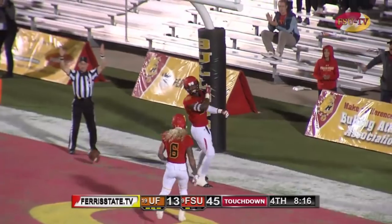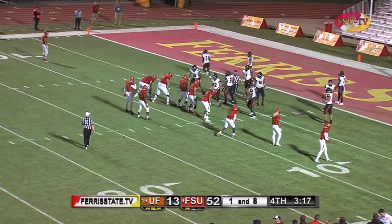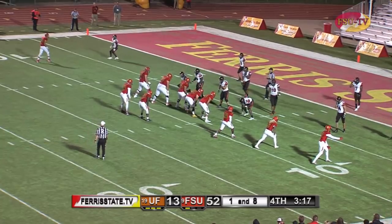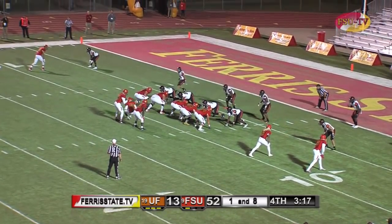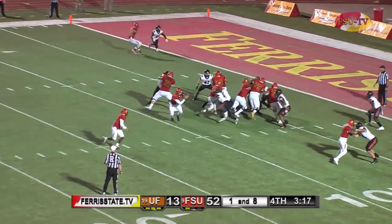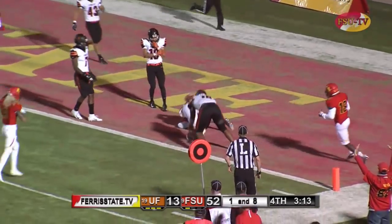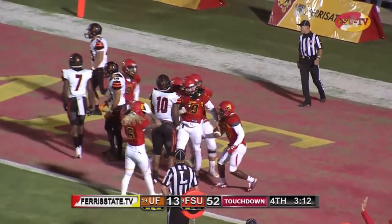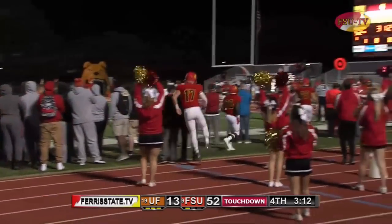Touchdown to Miles Jones! And Bulldogs with a 52-13 lead, and after all of those penalties, down to the 8-yard line. First down and goal here as Cummins will work out of the gun for the Bulldogs. Man in motion is Taylor, the freshman. And the Bulldogs are going to run the option to the near side. And it's Cummins diving forward. Touchdown, Bulldogs. Nice job there. Touchdown, Bulldogs. You can see the bench excited.